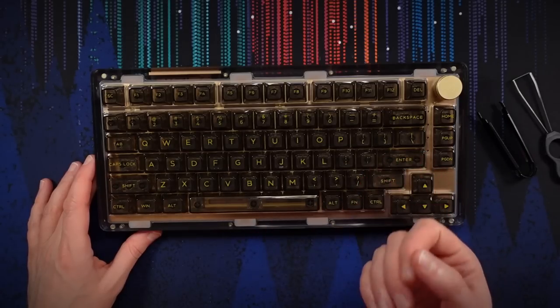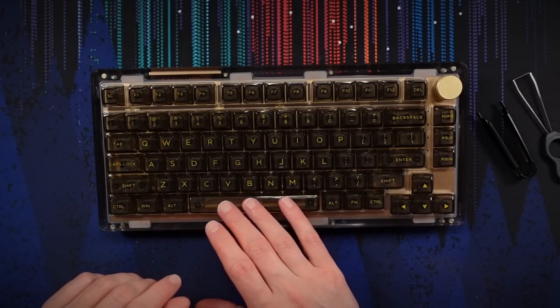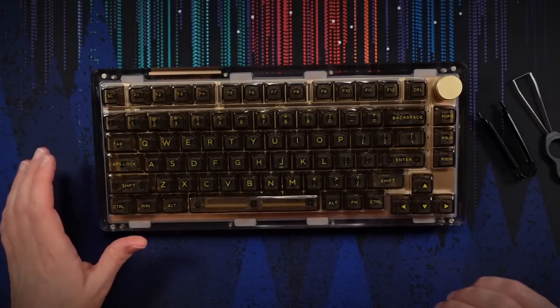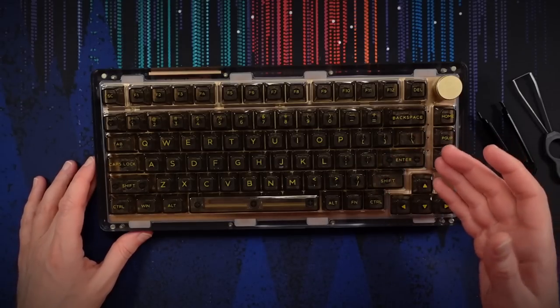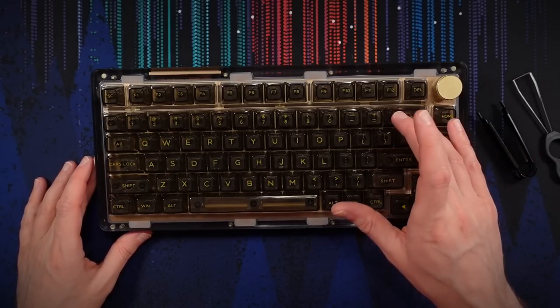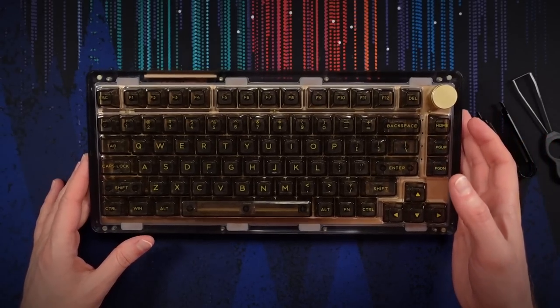Actually pretty good. So it's a bit of a mixed bag. I'd say left shift and spacebar sound pretty darn nice. Right shift or right enter, whatever. There's no right enter. Enter and backspace, a little bit of tick to them.